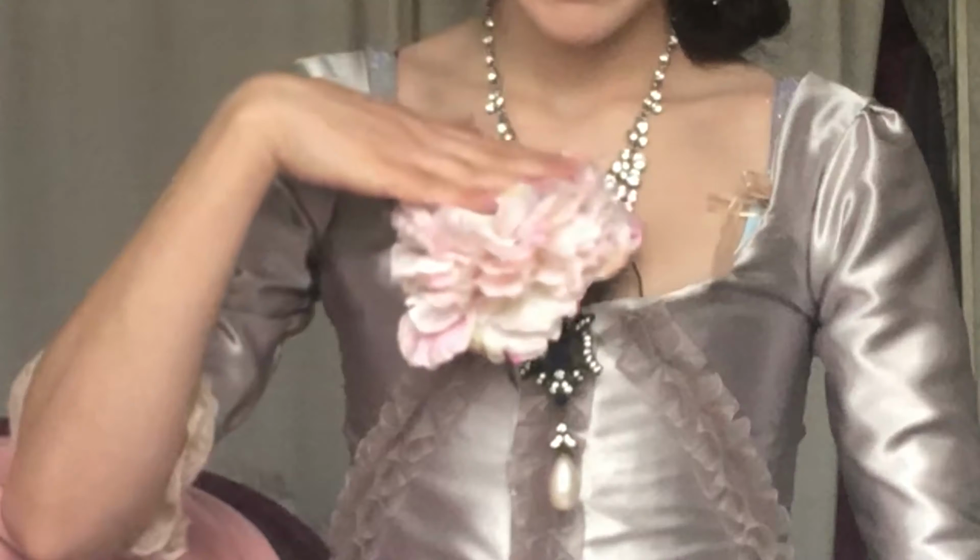I love wearing it, but on a scale of 1 to cake, and comparing it to Marie Antoinette's dresses, my dress is, it's no Rose Bertin, if you know what I mean. Rose Bertin was her dressmaker.